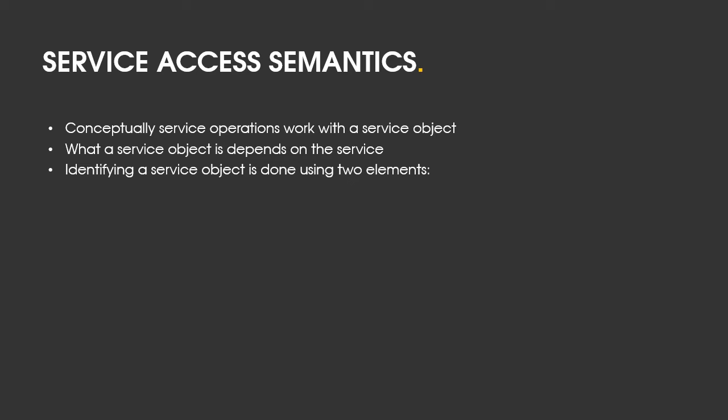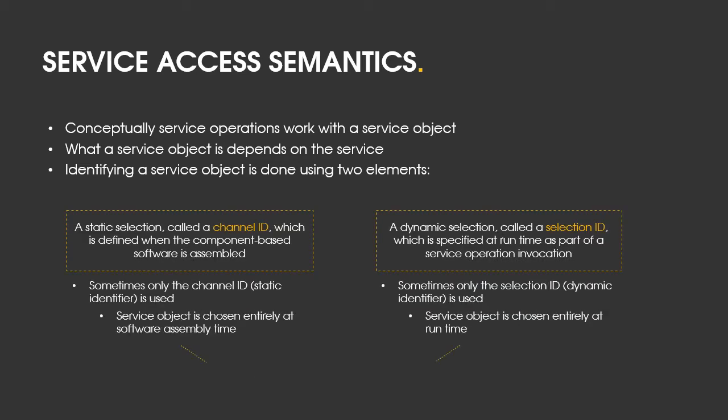But we have a uniform mechanism within the semantics of what we consider to be a service in Gen 1 for identifying the service object that a particular service operation is working with. And that's done using two elements. There is what we call a channel, which is selected using a channel ID, which is defined and specified when you assemble components into a system. And so when you connect up a service at that level, you define which channel it's going to use.